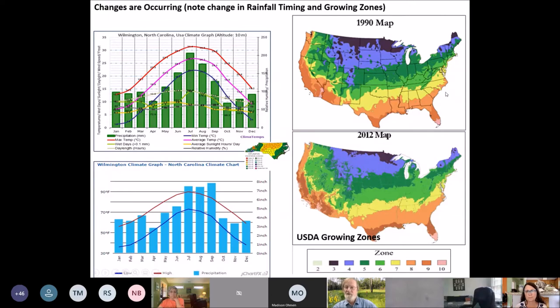We in southeastern North Carolina are currently in zone 8, this kind of orangey color, as you can see here. But if you look back in 1990, you can see that the orange wasn't as far to the north. So all of these are moving a tad to the north. This is just in a 30-year time frame. And a 30-year time frame is what basically climate means. It's an average of weather over about 30 years.